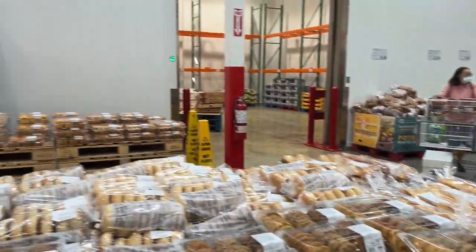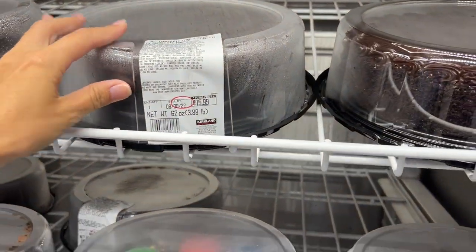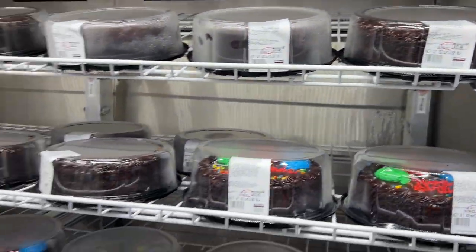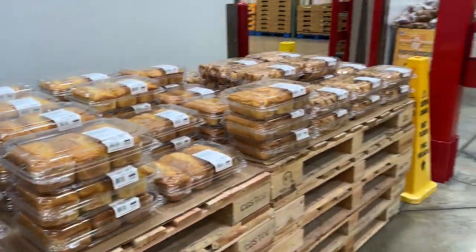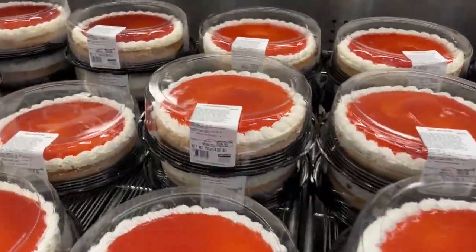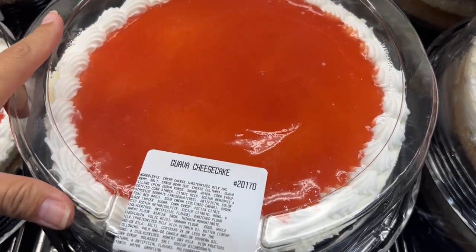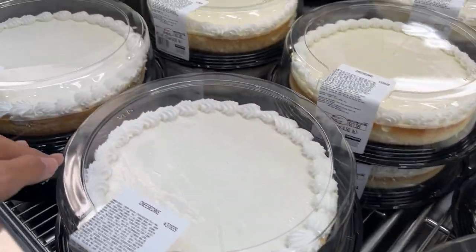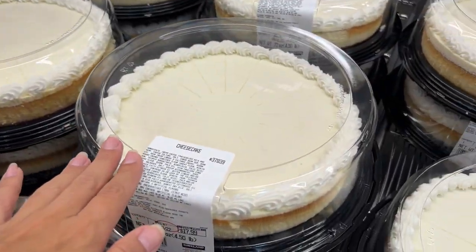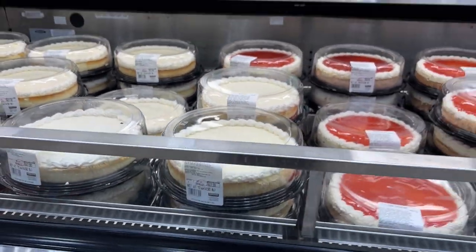Wow. I love this chocolate cake right here. It tastes so good, very chocolatey. Oh my. And the cheesecakes here, oh my God, they are so delicious. The guava cheesecake, I have not tried it yet, but I can imagine that it tastes amazing. I have tried the regular cheesecake and the pumpkin cheesecake from here, and they are amazing.